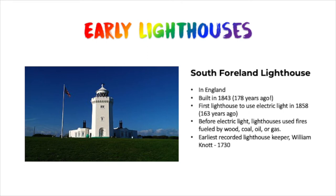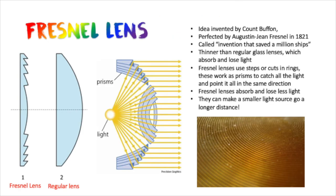This was the first lighthouse to use electric light in the year 1858, 163 years ago. Before electric light, lighthouses used fires fueled by wood or coal or oil or gas. The South Foreland Lighthouse had the earliest lighthouse keeper recorded in history, named William Knott, and he started in the year 1730.